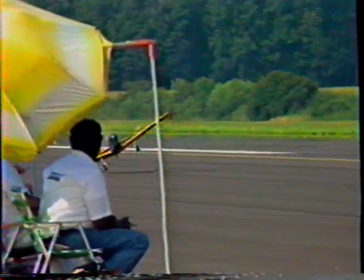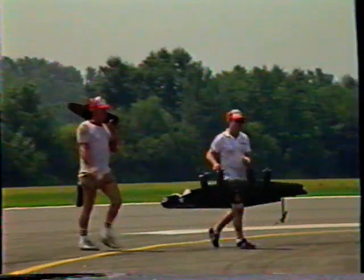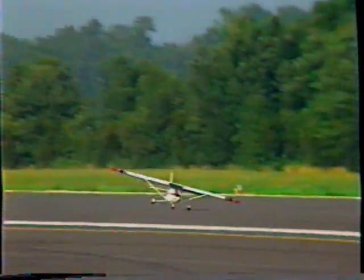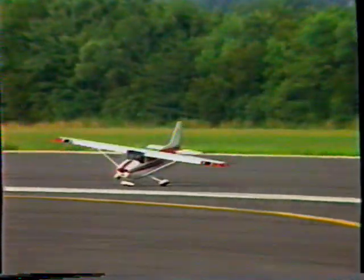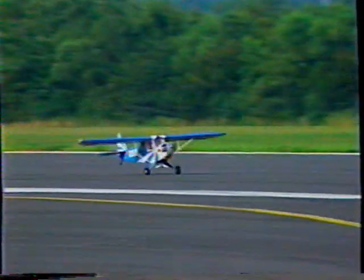Here comes Charles Duval's PT-19. A rough landing, but there are far greater degrees of rough landing. This is Bobby Russell's Clip Wing Cub. The Cub always seems to be well behaved when it comes time to get back on the ground.